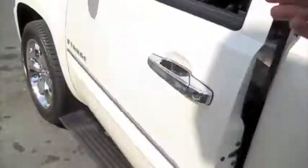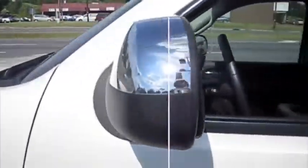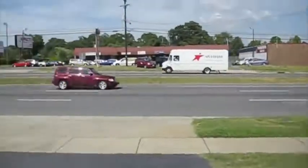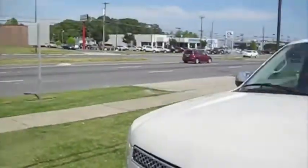All right, let's check out the outside. And I apologize for some of the possible highway noise and wind interference. I'll try to limit that as much as possible.